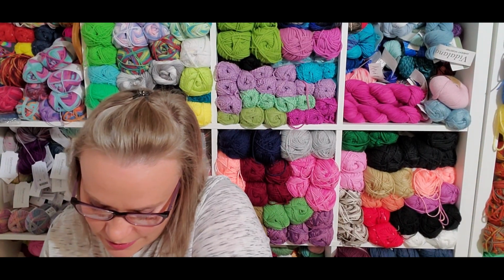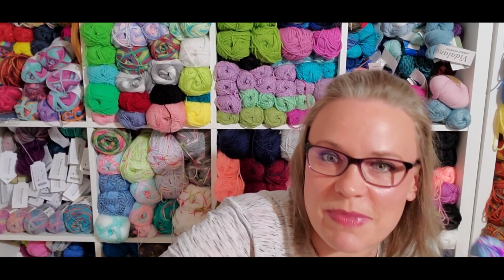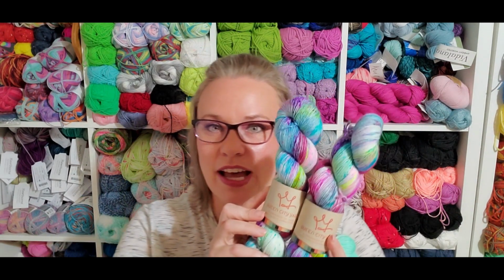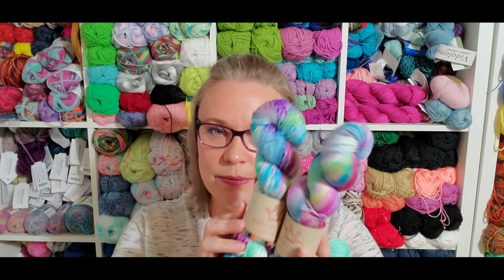And up next, the last company I purchased something from. This was a whole lot of stuff. I told y'all, I went a little crazy, but I've been really good for a year now. I've been really good for a year. So I did get two of the same. These are one-of-a-kind skeins from Queen City Yarn.